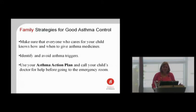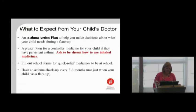Make sure that everyone who cares for your child knows how to give the asthma medicines correctly, knows how to recognize symptoms, identify and avoid triggers, and knows your action plan and follows it, knowing when to add medicines, when to be in touch with your provider, when to be in the emergency room.